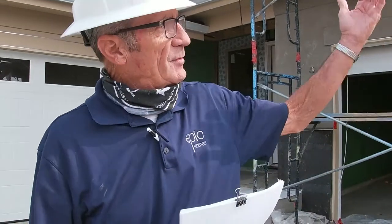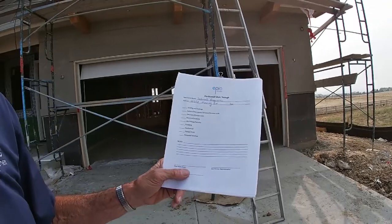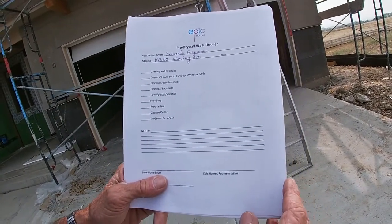So anyway, welcome. You have selected what we call a 4095 modern prairie elevation plan. We're going to talk through many things today. I have a little checklist that I'll be touching on, and I want to share that with you. You'll be getting a copy of this. We'll give it to Kyle, and then he'll be sending it to you.